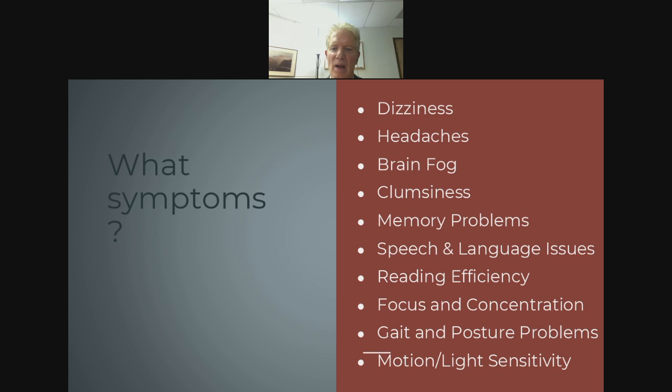So many of these things are due to brain problems as a result of an accident or a concussion. Some of them have nothing to do with that, and they're more developmental, or they can be related to toxicity or lack of nutrition. There's all kinds of reasons why brains don't work the way they're supposed to. And this is a tool to help a brain work more efficiently.